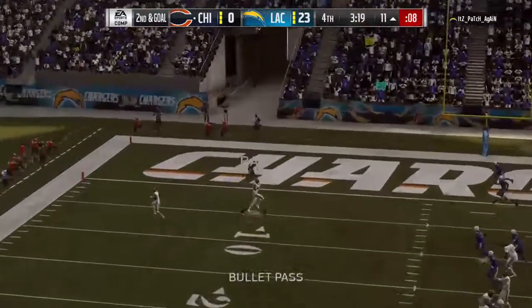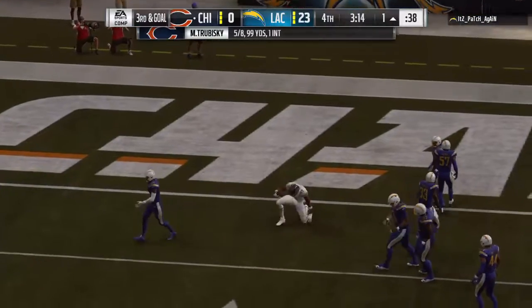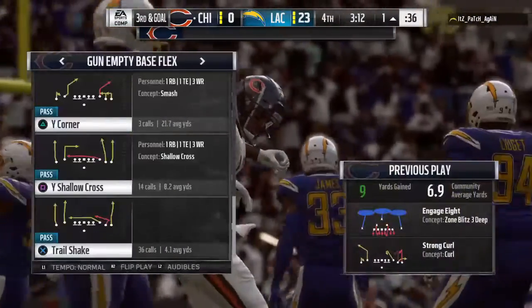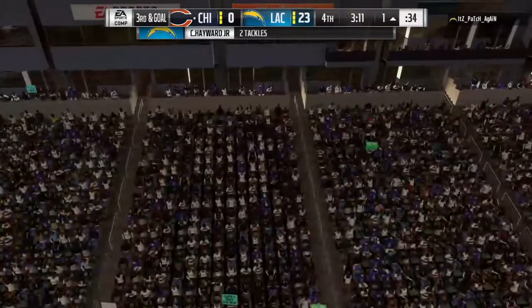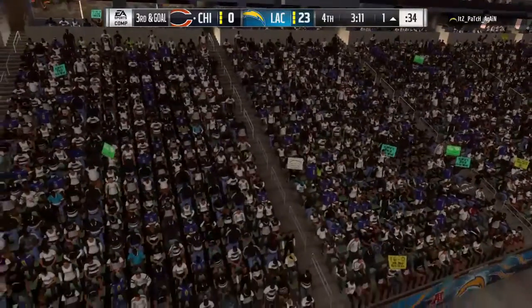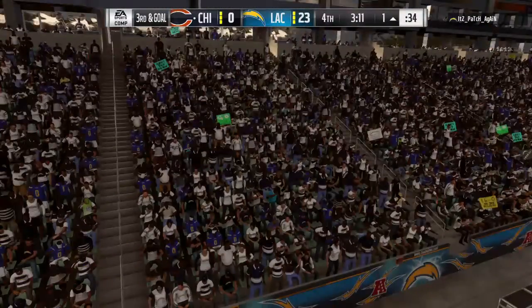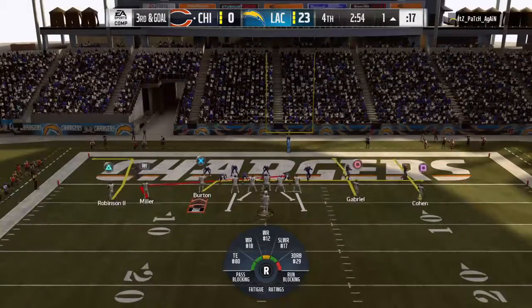From the gun, it's Trubisky. And it's caught. And he'll be brought down right on the edge of the goal line at about the 1-yard line. A touchdown-saving tackle there. Now it's 3rd and goal. This is 3rd and goal. Still looking for the first points of the game.